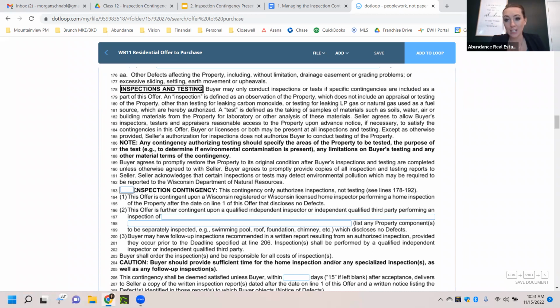Okay. You can't just get a test if you don't ask for it. Inspection just authorizes the inspection that you're asking for. Having a home inspection does not give you a well or a septic inspection. Those are also separate on Addendum A. And when we do Addendum Alphabet, we'll dive more into what those contingencies look like.